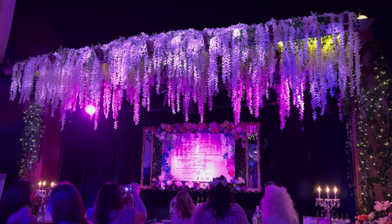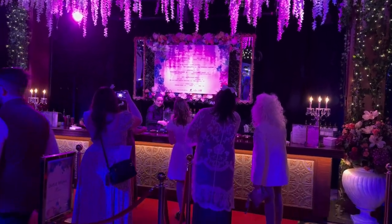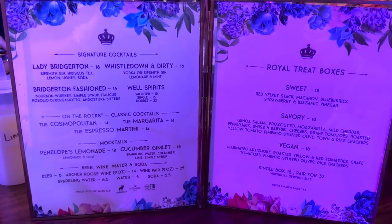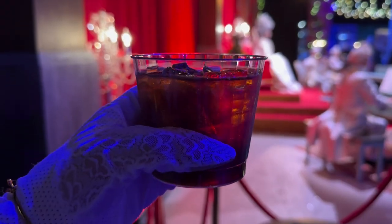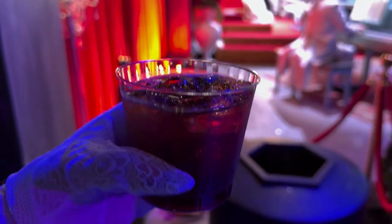While everyone else is doing their bows, I'm gonna go get my free drink that's included with the VIP ticket. Thank you very much. Here's the menu, and with your VIP ticket, you can get any of the drinks listed here. They also have some royal treat boxes for sale as well. I got the espresso martini. I didn't realize that when I got it, it was pre-bottled, but still looks pretty good. Let's give it a try.